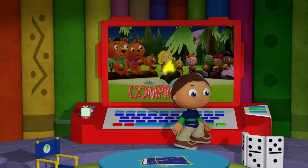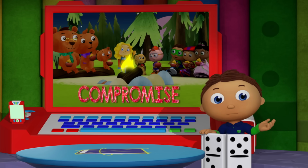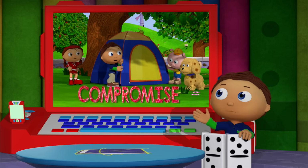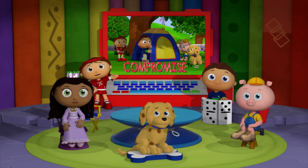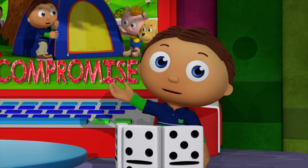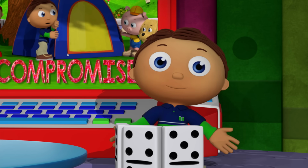But why? Because when the three bears compromised, they found a solution that they could all agree on. So, our question is, what should we do if we can't agree on where to put our tent? And our answer is compromise! If we compromise, we can find a place to put the tent that we'll all agree on. Let's try it.